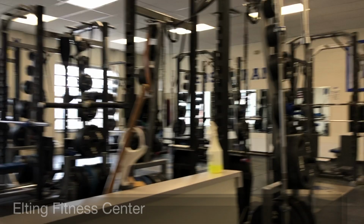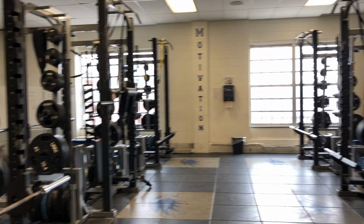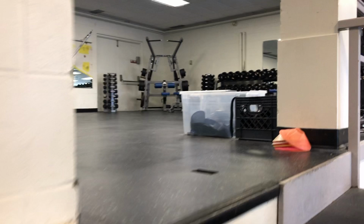Inside Binder, on the first floor, is Elting Fitness Center. Elting is our weight room that varsity sports use and is home to our head strength and conditioning coach, Andrew Parker. Coach Parker was brought in a year and a half ago and has been a fantastic addition to our department, and even more so our program. Our team loves working with Coach Parker, and he's made us all bigger, stronger, and we've had less injuries.